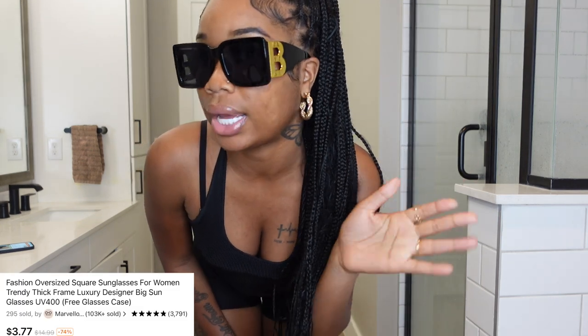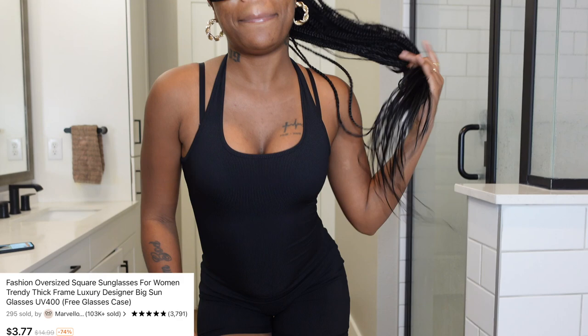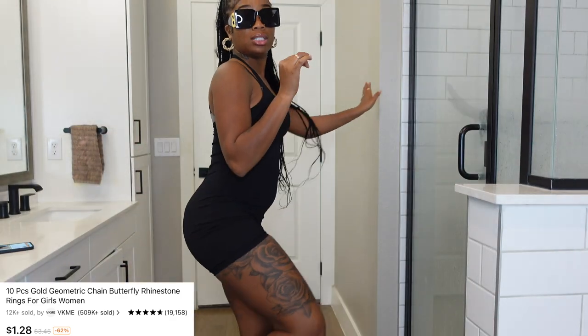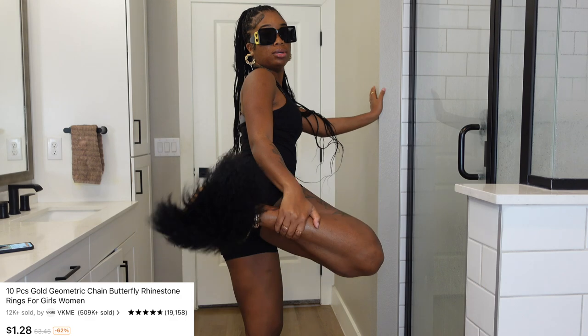I saw the white ones that I had. This is the black one. But I also have some rings on from them this time. Child, I need my nails done. I just took them off, and I've got a nail appointment coming up, so don't do too much. And then I have on some furry slides. The slides are not from them, so yeah.